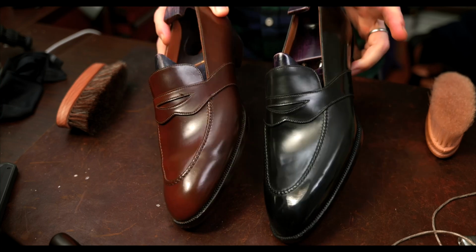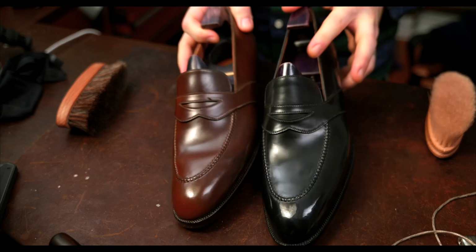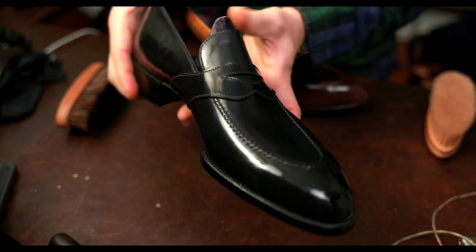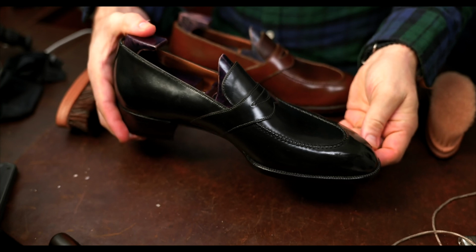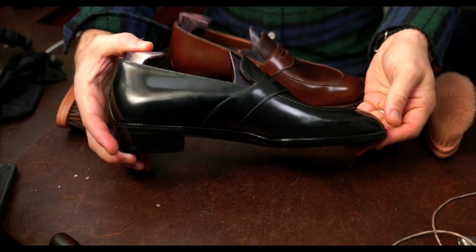Next up is this full strap penny loafer. This is in black shell Cordovan, and believe it or not, this is from their ready to wear collection. I loved it so much, about 1.5 years ago, I got my own in color 6 shell Cordovan.